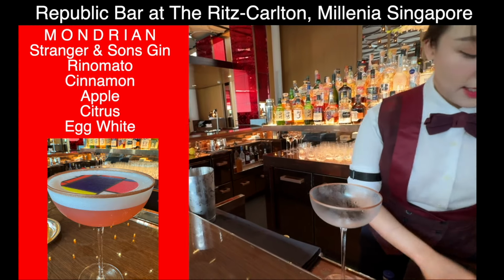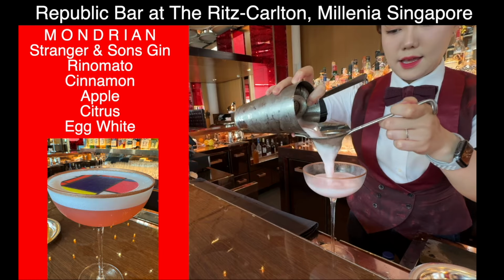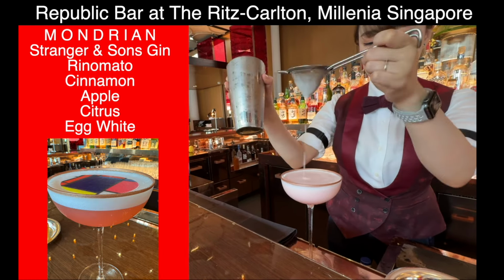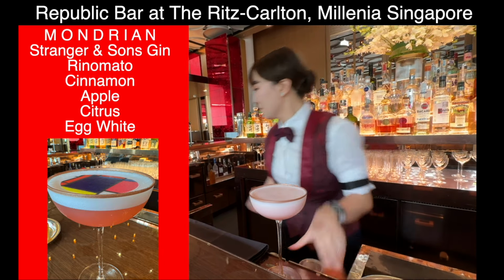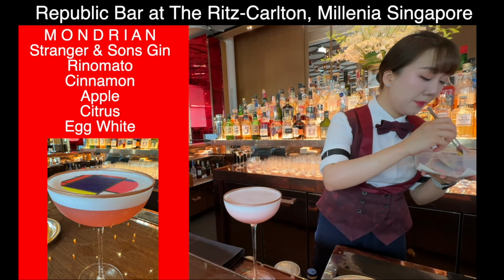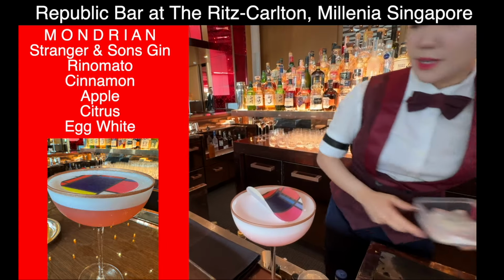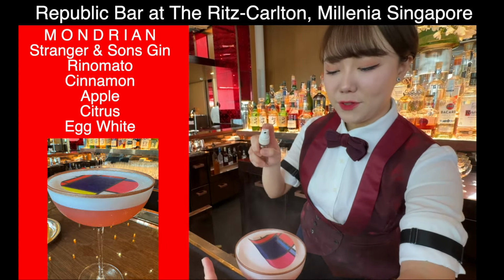Plug the frozen glass. And then, since it's Mandarin, we're gonna put the rice paper garnish. Actually this is edible, but we just print out the Mandarin shape as your beautiful garnish.